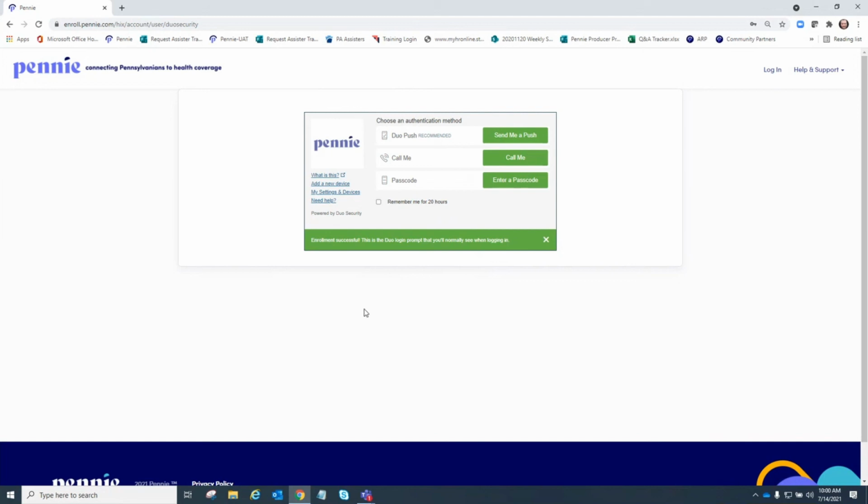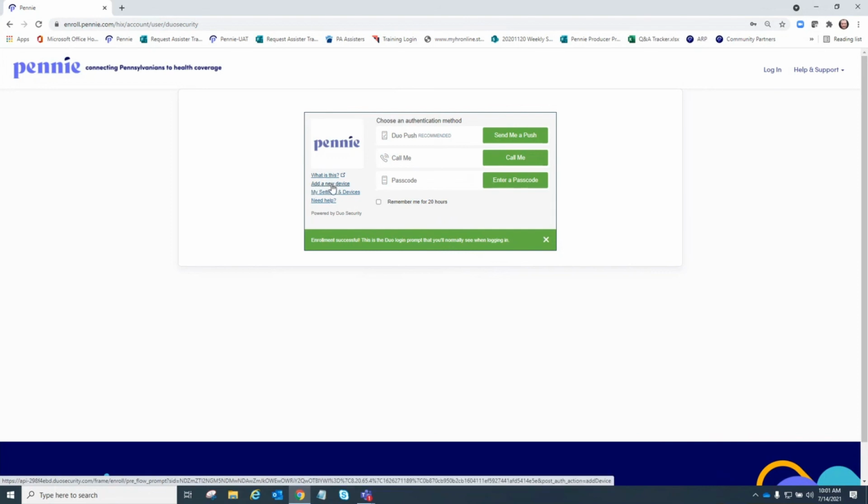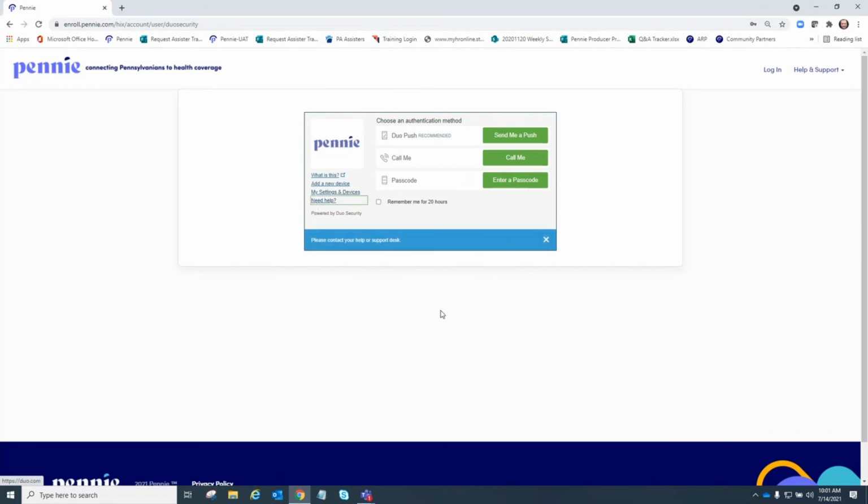So that's the reason that we have this multi-factor authentication. It helps keep people and customers safe. One of the things that you'll note here off to the side is, again, you've got the ability to add a new device. You can go into your settings and devices and manage all that information. In the event that you need help, it says, please contact your help or support desk.